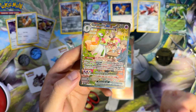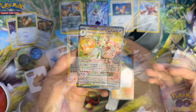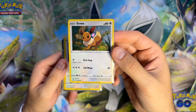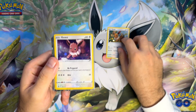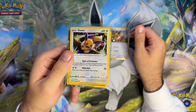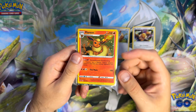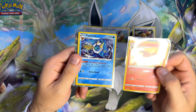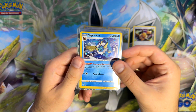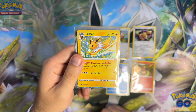Awesome. Alright, let's go through our hits and let's see what we pulled this time around. We start with our promo Eevee cards. Look at that beautiful holographic glow. I love it. This one doesn't have the sparkles, just hollow. The Flareon. Look at that. So classic. The Vaporeon promo card. The Jolteon promo card. I love it.